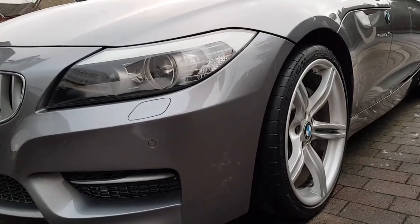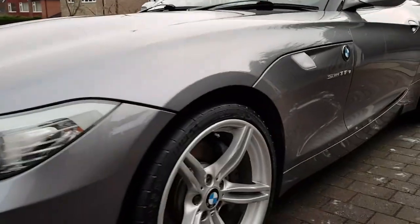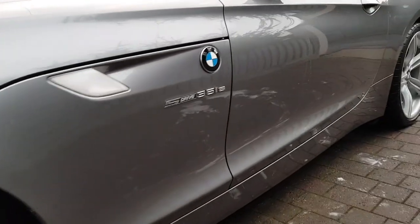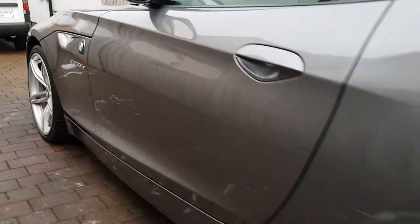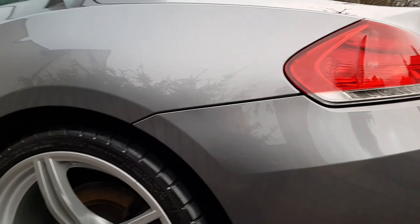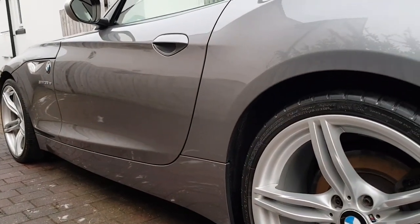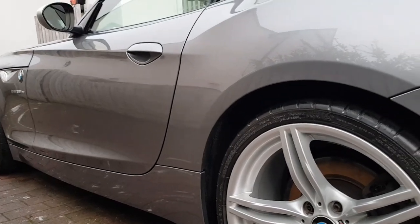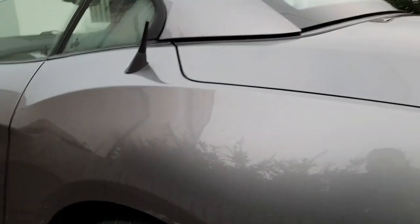A deep clean of the alloys and tyres, wheel arches as well. Even then you still get water drips. Treated to a coat of G-Technic C2V3, giving the car an amazing gloss. Protection as well, up to 8 months with a single application. It's a go-to product here at KAVD.